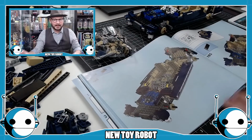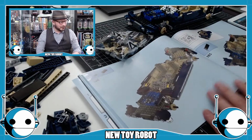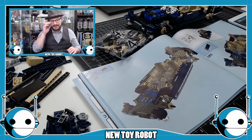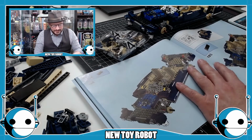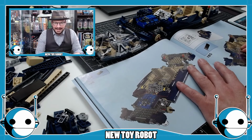I'm on now, bag 4. So let's see here. So I'm on bag 4. I already opened one bag. So bag 4, I'm on page 117, step 185. So I am moving right along with this. Like I said, it's just so cool. It's such a cool set.